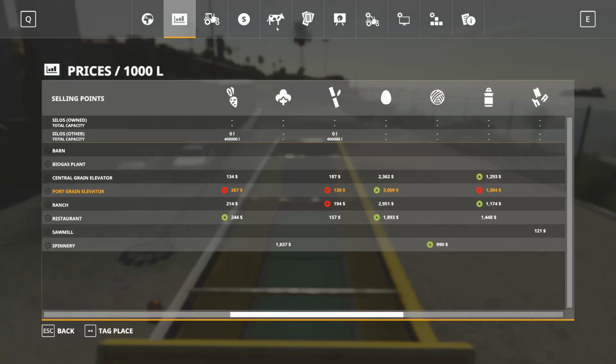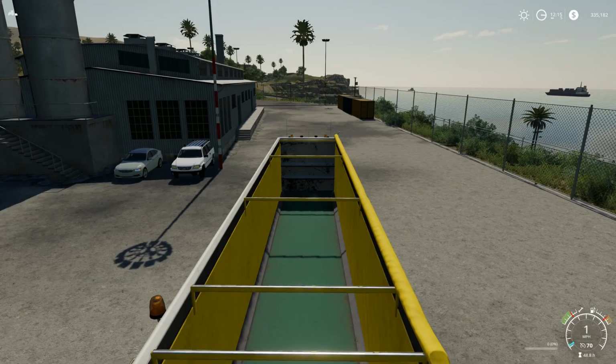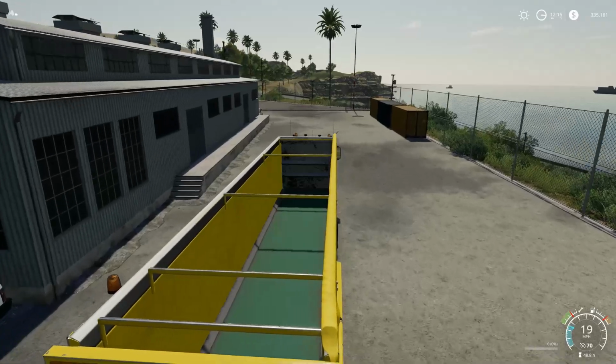As for the pigs, we're wondering, 3 hours and 15 minutes is our reproduction rate. We could get it better if we cleaned them up. The straw made their totals a little bit better. You could use some straw, but we'll get some straw from the oat field next day. It'll be the next in-game day when we'll get it.